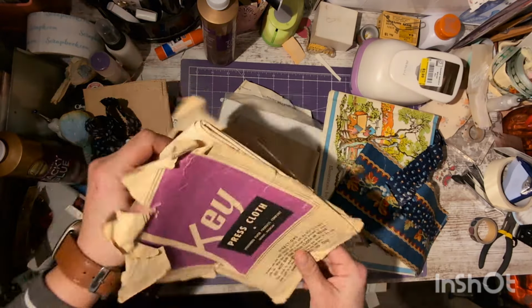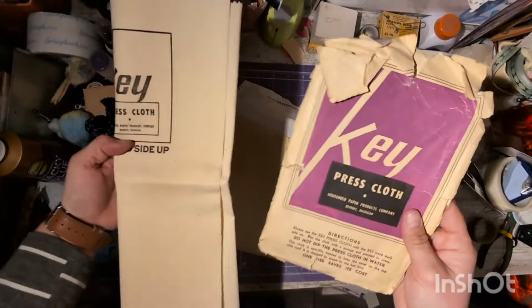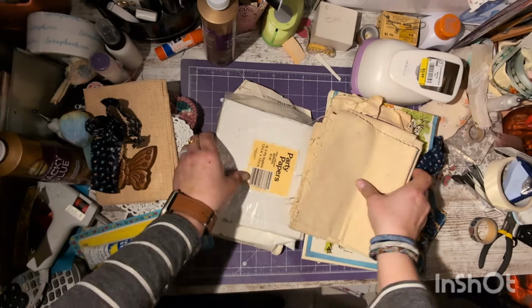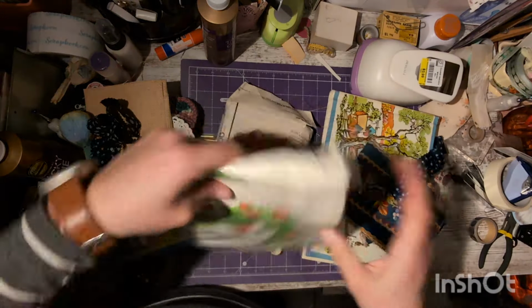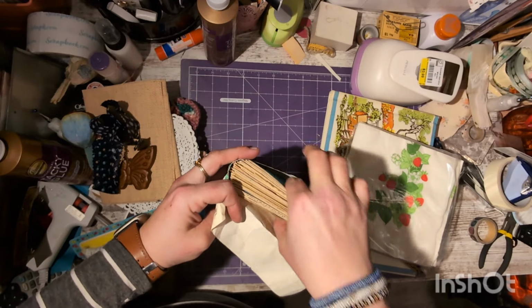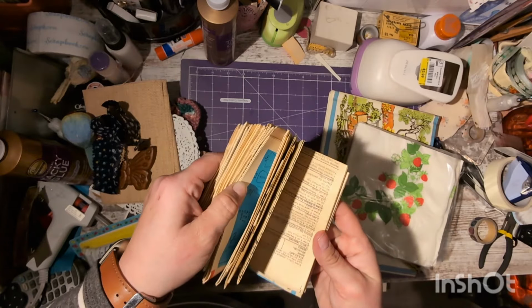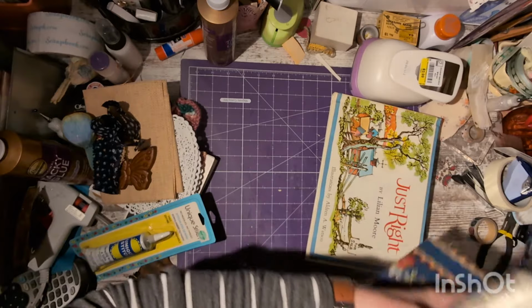Okay, this was just some muslin fabric. It says press cloth, but I figured it will come in handy because it's nice and thick. And the package is cool too. Another piece, definitely will need to be backed with something. It's seen better days. I got these for the napkins and the strawberries, so if anybody is still in need of strawberry stuff. Oh yeah, here are all of my instructions, because I've already taken the covers and cut up the people. I have a big stack of them.